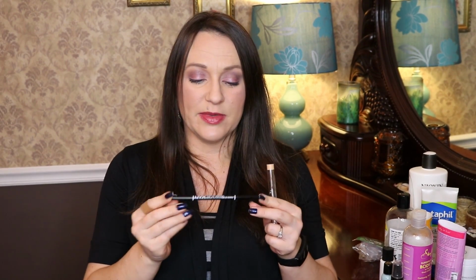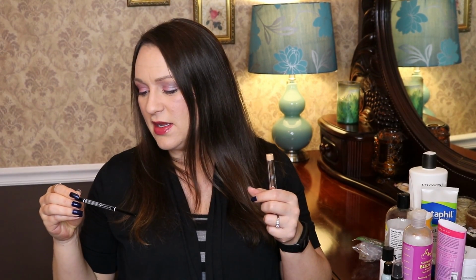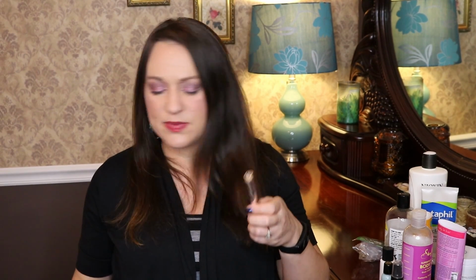I repurchase these consistently. To me they're pretty much interchangeable with the Anastasia other brow pencil, Brow Wiz, I think. I like them both. I repurchased them both. This one is in Ash Brown. I buy Ash Brown and Taupe when I buy those pencils, so I like that.